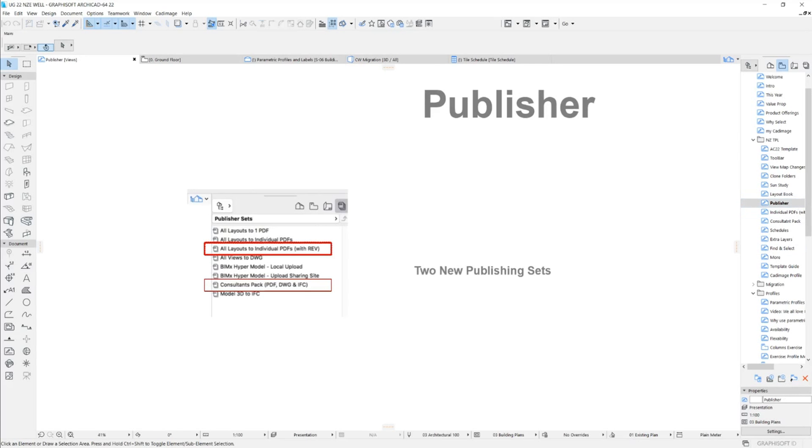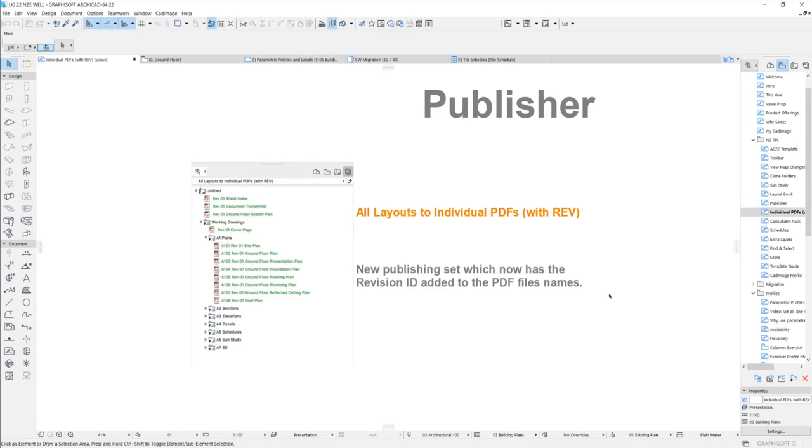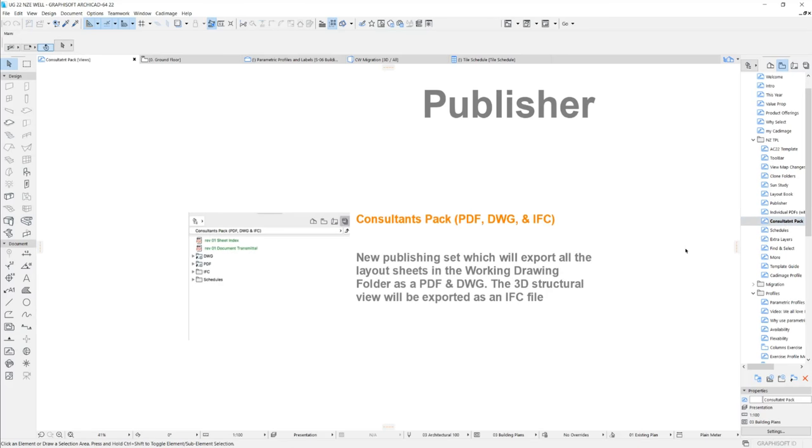In the publisher, some changes as well. Two new publishing sets. The first one, all layouts to individual PDFs with revisions. So a new publishing set, which now has a revision ID added to the PDF file's name. And also a consultant's pack PDF, DWG and IFC. A new publishing set, which will export all the layout sheets in the working drawings folder as a PDF and DWG. The 3D structural view will be exported as an IFC file.